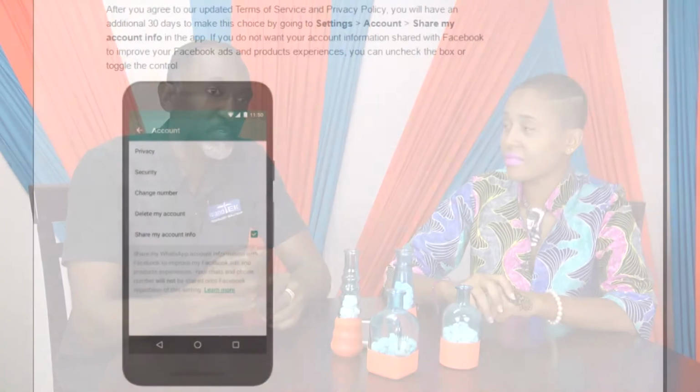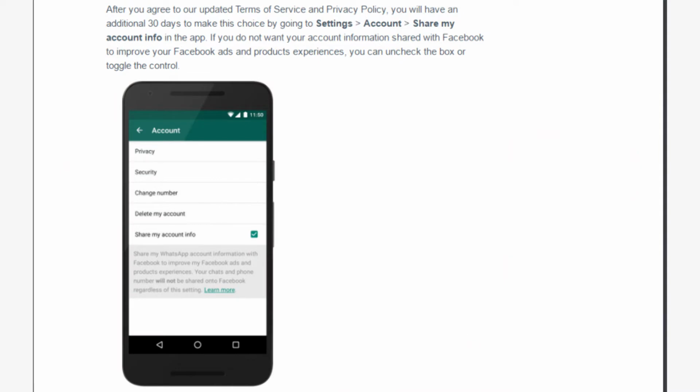If you accidentally opt in, you have 30 days within which time to opt out, where you can go in your WhatsApp settings in your account folder, and when you scroll down, there's a checkbox that says share my information. You uncheck that and you can basically opt out, but you have 30 days to do it from you opting in.